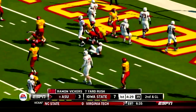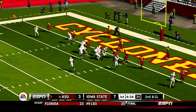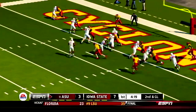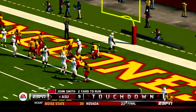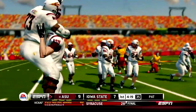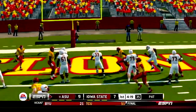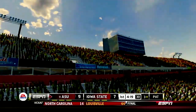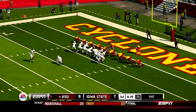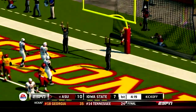And he carries the ball for a nice gain. That brings him second and goal. Touchdown, ASU. It takes a lot of strength to run it when you're heading into a massive pile of bodies. Good job of holding on to it and getting it across the goal line. So the kicker will line up here and try to give his team a three-point lead with this extra point. And he converts the extra point.